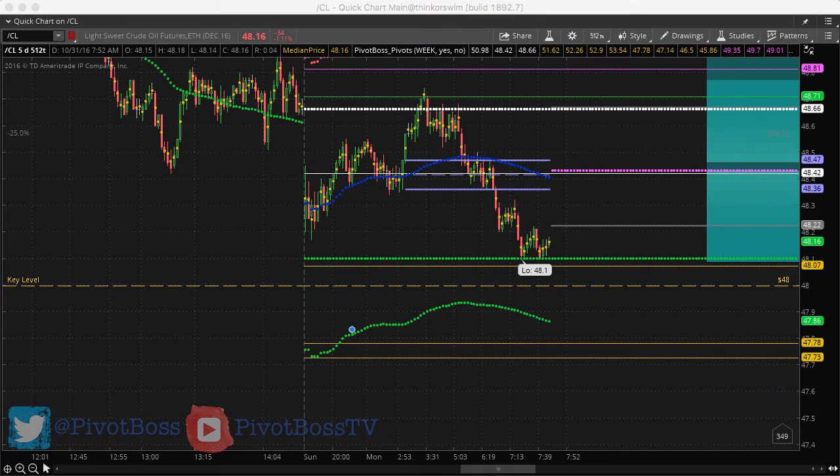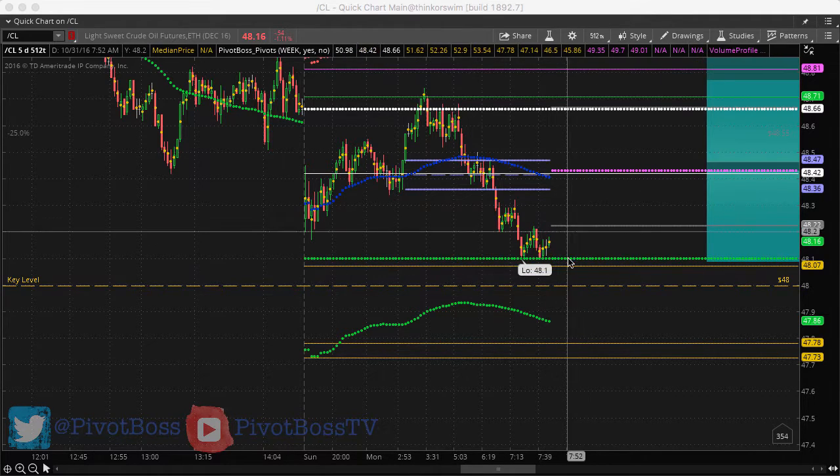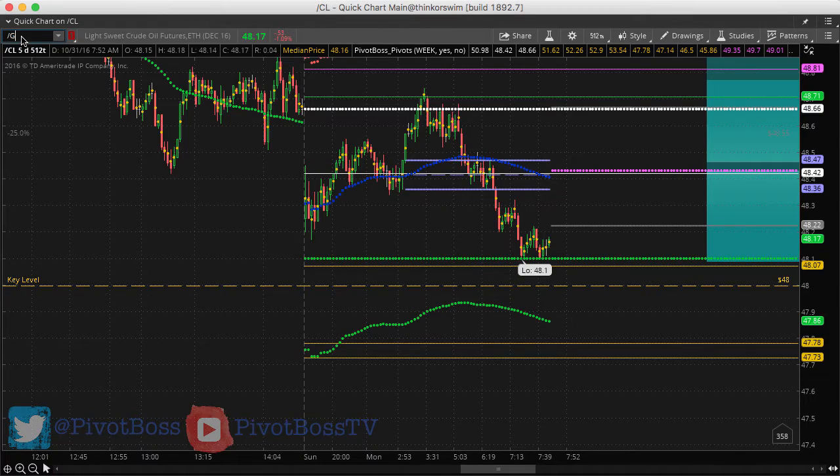We're sitting at 25% expansion here for the day. 25% for the week is a little lower, and in addition to the 50%. So this would be the next target zone down, 47.70s, if this thing fails to hold the recent low of 48.20. Okay, let's take a look at gold futures.